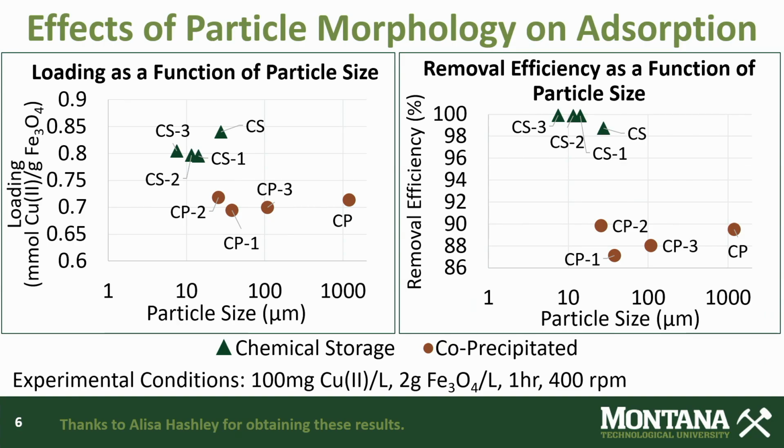So here we have the adsorption information from the CS and CP magnetite. Loading capacity at left and our removal efficiency at right are shown as functions of particle size. The chemical storage magnetite has higher removal efficiencies, greater than 98%, with higher loading compared to the co-precipitated magnetite. Observation of lower removal efficiencies of the CP magnetite indicates complete loading may not have been achieved, leading to that lower loading. Differences between removal efficiency and loading capacity results could be due to altered particle shape and particle size distribution when using the higher energy ball mill or mortar and pestle to decrease our particle size.